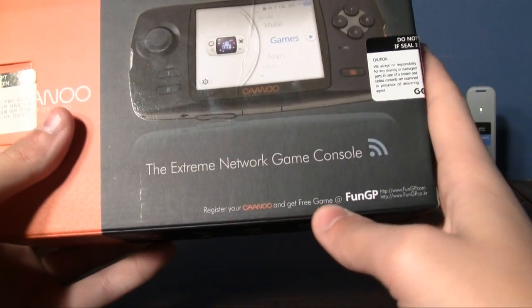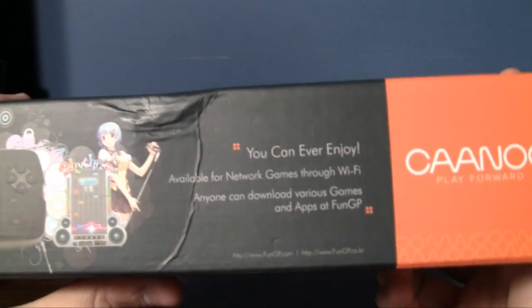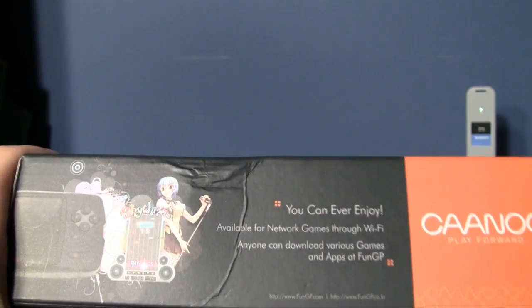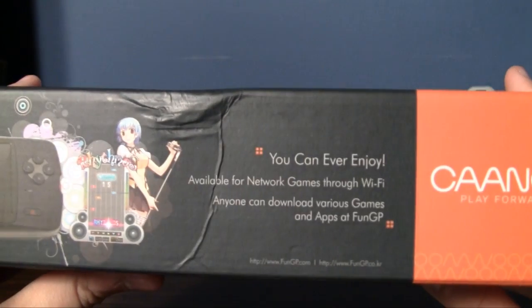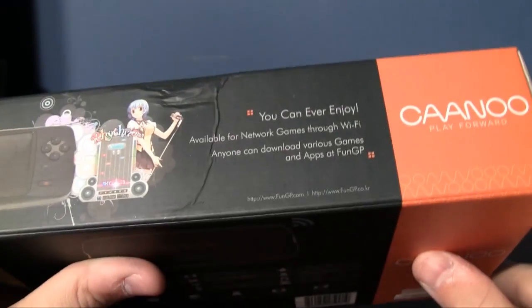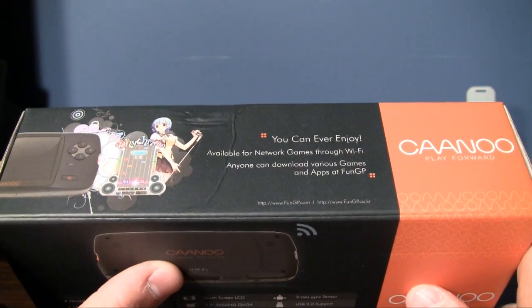Register Caanoo and get free game at, let's see here. You can ever enjoy. Come on, I'll do your English translations for you. Available for network games through Wi-Fi. Anyone can download various games and apps at FunGP. I don't know, I've tried browsing their website, and for the life of me, I can't figure out how to navigate the site. It's too confusing, I just stopped.